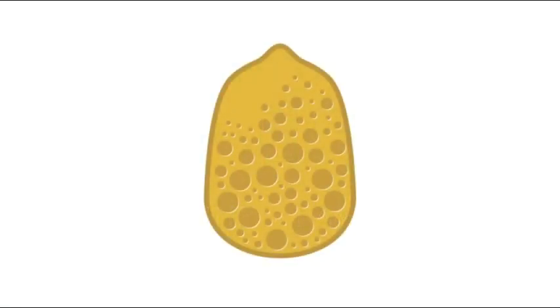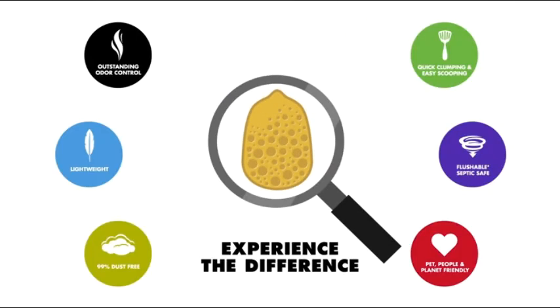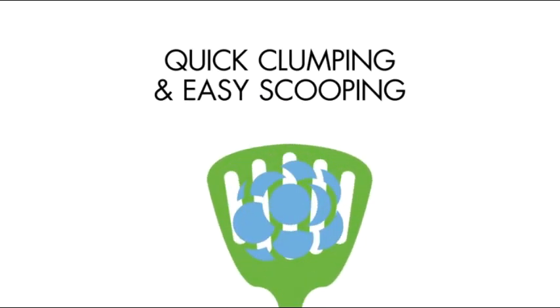Only World's Best Cat Litter uses a patented process to compress naturally absorbent corn into concentrated granules. It quickly traps nasty odors deep inside the litter. And quick clumping means you never have to chisel or scrape the box. One scoop and you're done.